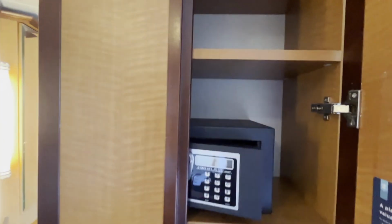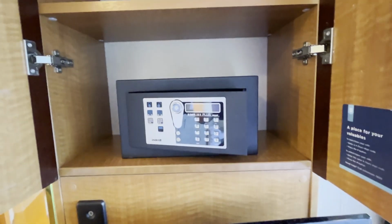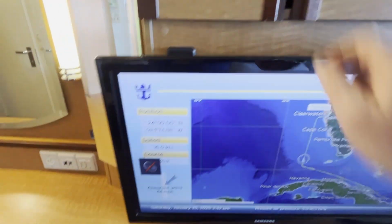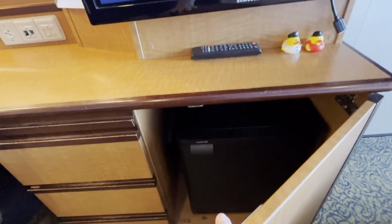Up above it, this was another good storage area. It's where your safe is at. Very deep shelving, plenty of height for things. Then down underneath the television is where the refrigerator is at.